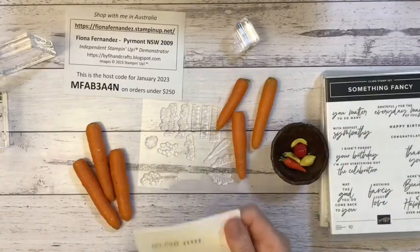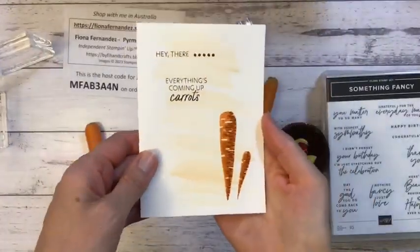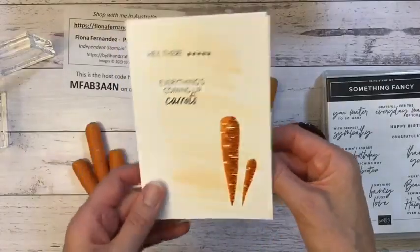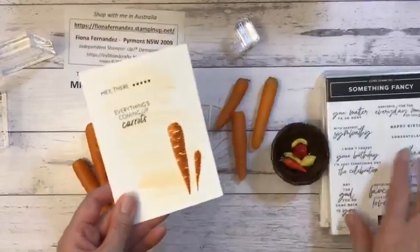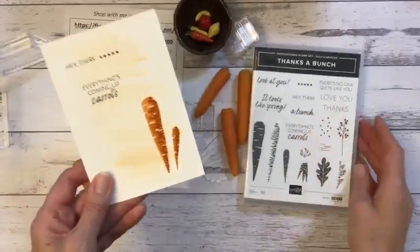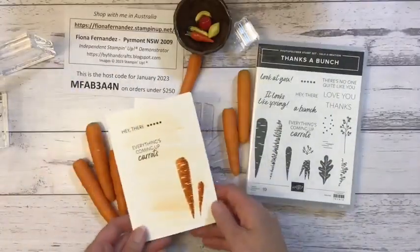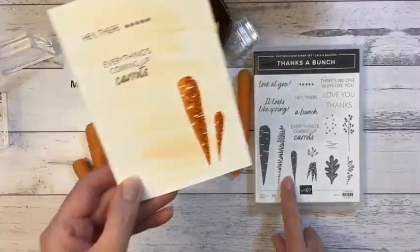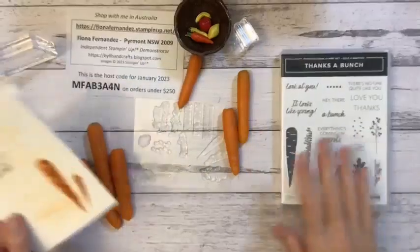Now I started this today. Now I got all excited. Look at that. I haven't finished it. So I thought we'll play with that tonight. So that is just some thick white cardstock, basic white. And we've got just the plain stamps out of the stamp set. Hey there, everything's coming up carrots. And I thought I'll throw some carrots on the table to go with it. So this is a 2-step stamp set. This is one of the free ones in Bration. And I thought I would put some more bits on it.